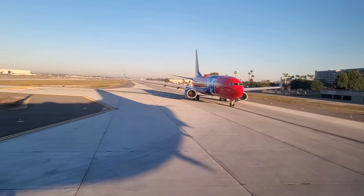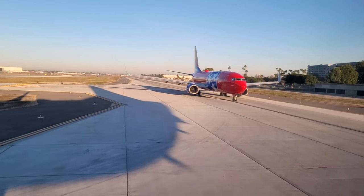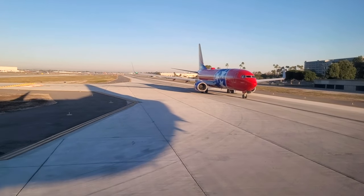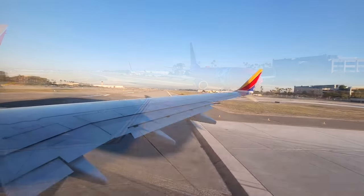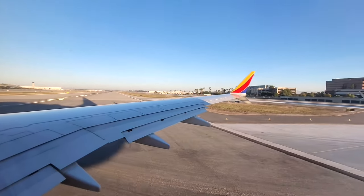Behind us is Southwest 3336 going to Denver. Their plane is a Boeing 737-800, N8620H, and it's painted in the Tennessee One livery.